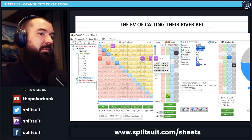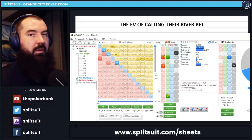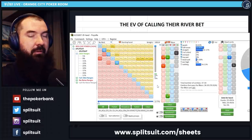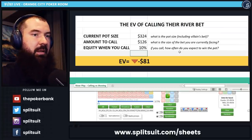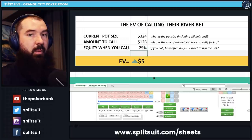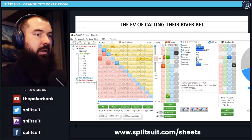So let's throw in, say, four of the Jack X combos. One of the things you really have to keep in mind here is we are blocking these out, because we have a Jack in our hand, so they can't have Jack 5 of diamonds, but they can have Jack 5 of spades and Jack 5 of hearts and Jack 5 of clubs. So it's adding three combos for each one of those. You notice that our equity all of a sudden is up to 29%. So let's throw that over here, 29. And now all of a sudden we are slightly profitable. So in order for this to be a very profitable call, we have to do a couple things.